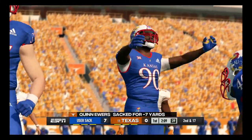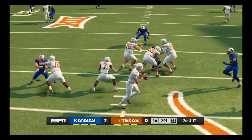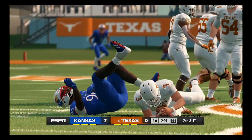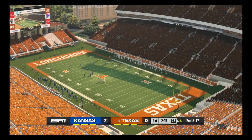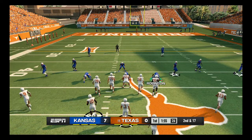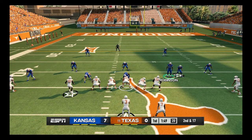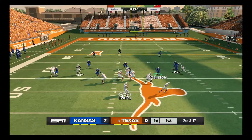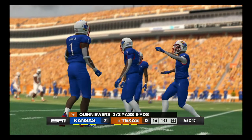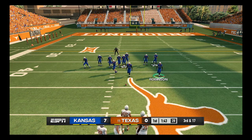And he's going to come up with a sack. Second and long. So the sack makes this a second and long. If you let this quarterback set and throw, he'll kill you all game. But they got excellent pressure on that play.